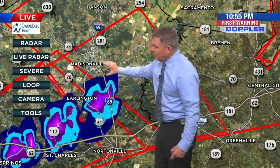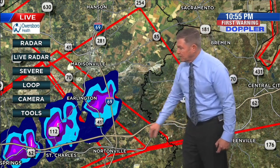And it does look like Madisonville missed the tornado. It was a close call for Earlington and Morton's Gap.